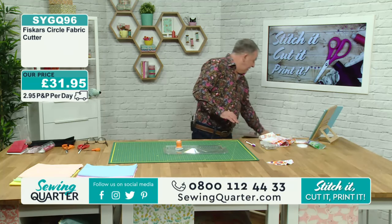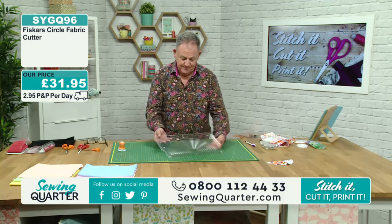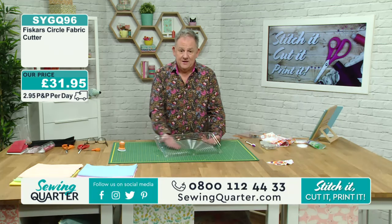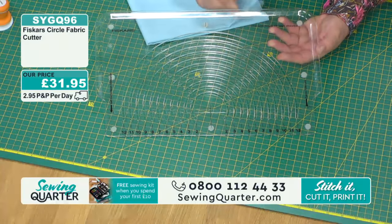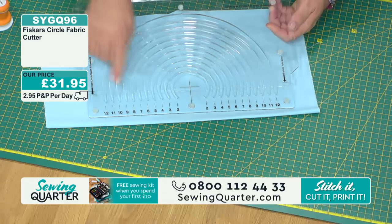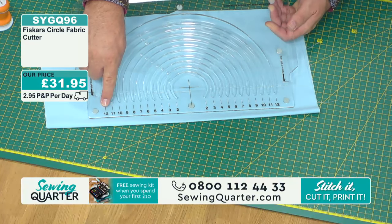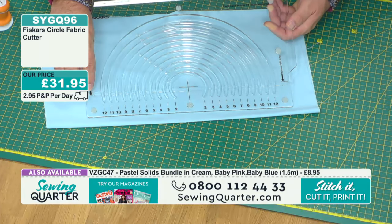What you get in the parcel is you get the template. This is the template. I don't know if you can see that there. Yeah, there you go. I'll tell you what I'll do, I'll put a piece of my bundle behind it. There, that's better, isn't it? 2 inches to 12 inches. This mark here is where you'd put the fold line if you're going to cut... Oh, let's do it that side.